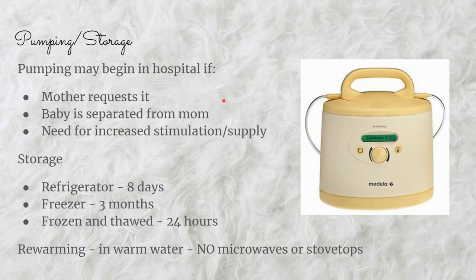If baby is separated from mom for whatever reason, let's say mom's in the ICU or mom's baby's in NICU, we can get mom to pump so that the baby still has her breast milk and she protects her milk supply. And anytime we have a need for increased stimulation or supply, we can use a pump.